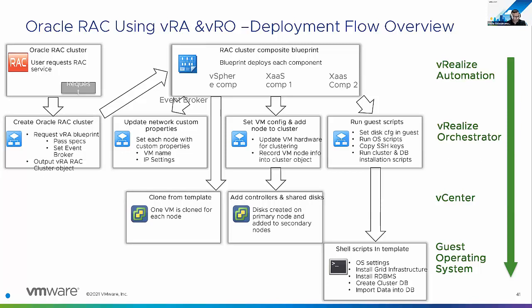So the Oracle RAC blueprint deployment starts a number of components. That includes a vRO workflow, which is started by an event broker, updating the VM network properties. It starts a vSphere VM component that performs a clone from a template for every host. And then upon completion of the cloning, a workflow will update the virtual machine hardware, the controllers and the shared disk for the clustering.